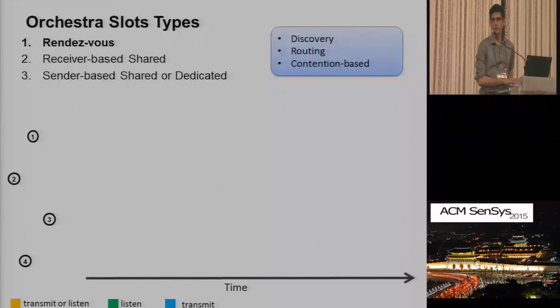So now introducing the first type of slot that we have in Orchestra. It's the simplest one, the most basic one. It's actually a rendezvous slot that's used for neighbor discovery and routing. It's fully contention-based. So here we have a simple example network of 4 nodes.